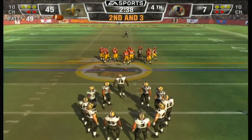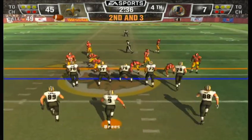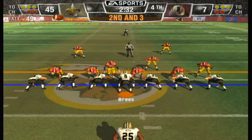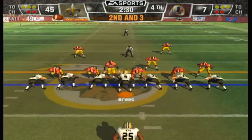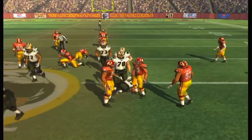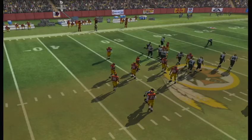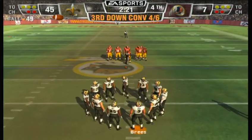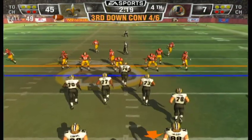Ball on the 49-yard line. Bush is the single setback. Here's the halfback. And that looked like the exact same play they just ran. Third down, 3 to go. Ball on the 49-yard line.